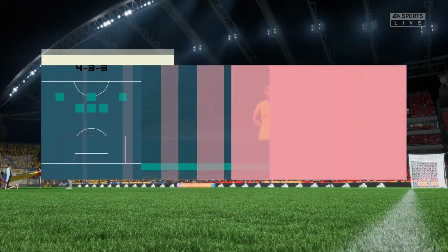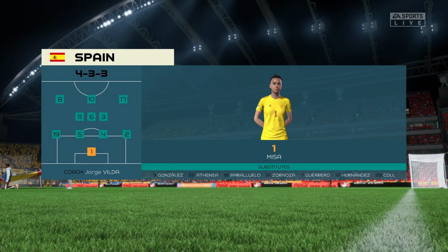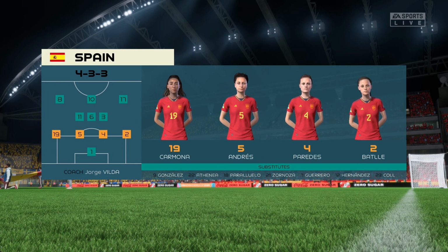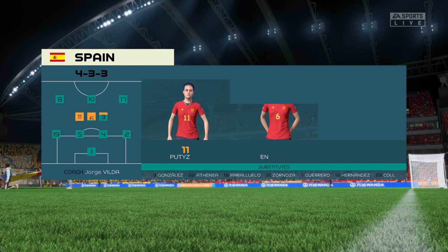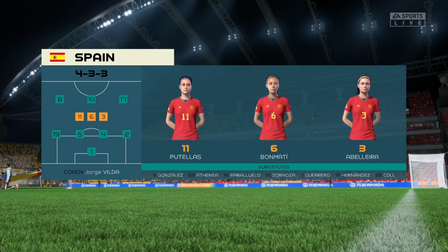Here's the lineup for Spain. Well, it's a 4-3-3 with two out-and-out wingers, but they do vary their movement. They give width, but they also make diagonal runs infield when the ball's on the opposite flank. Their performances will be key today.